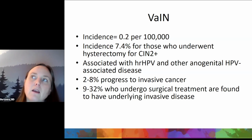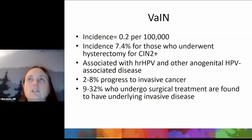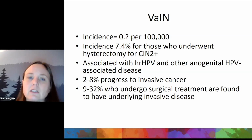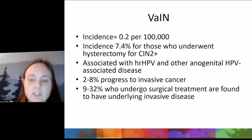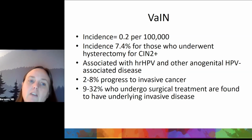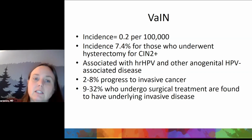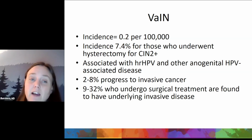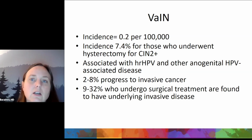There is also a high percentage of patients with one HPV-associated lesion, such as a previous cervical cancer, who develop vaginal and vulvar dysplasia. That can happen sequentially or concomitantly, so patients can have all 2 or 3 at the same time. Taking an adequate history of other HPV-associated cancers is pretty important. A very small percentage of vaginal dysplasia, just like cervical dysplasia, would progress to invasive cancer. For patients that have high-grade vaginal dysplasia and are managed with an excisional procedure, it's not uncommon, depending on what study you read, to find a 5 to 30% chance of an underlying malignancy at the time of their excisional procedure.